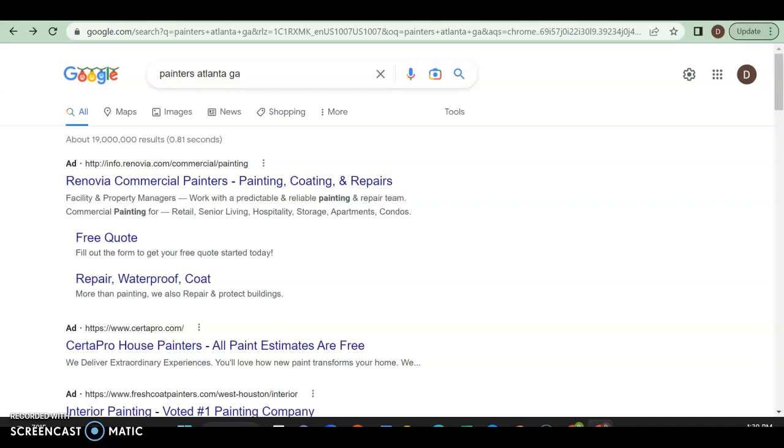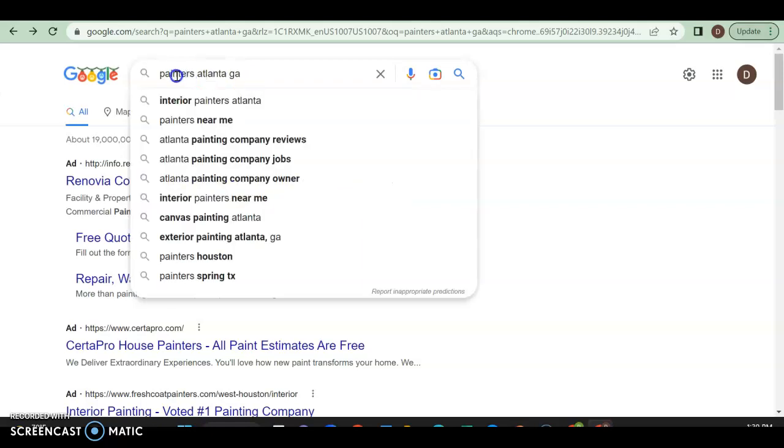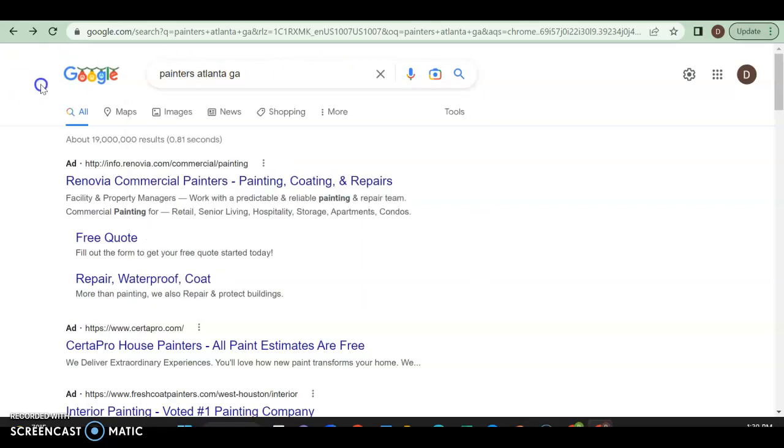Now, we're going to talk a little bit about what a keyword is because that's very important. A keyword is what somebody will put into Google to find your services, right? I put in a more generic one, painters in Atlanta, Georgia. It's very simple. Somebody's looking for a painter in Atlanta, Georgia. So let's take a look and see what we found.